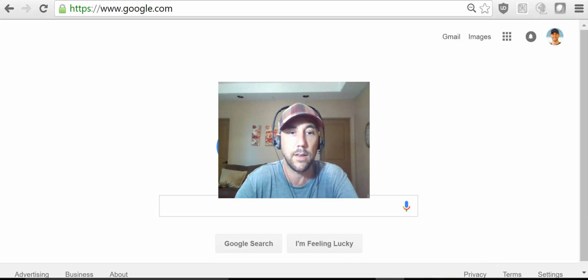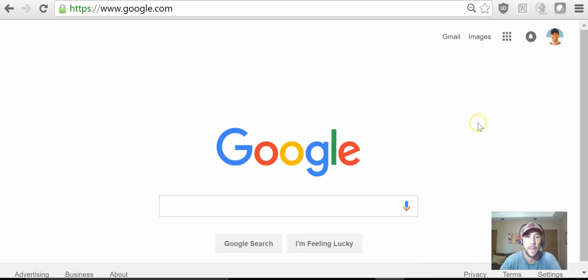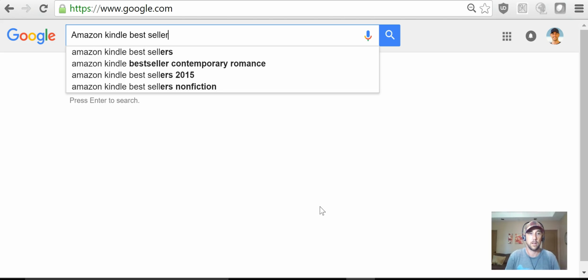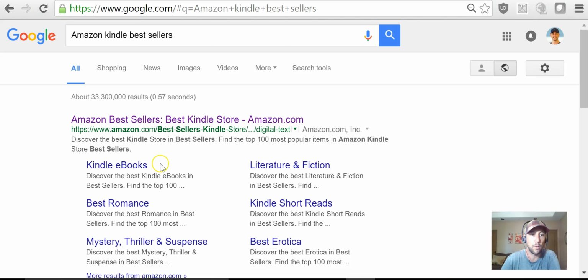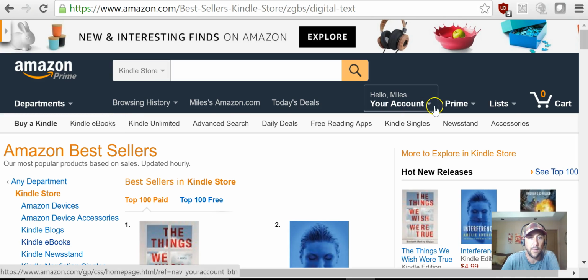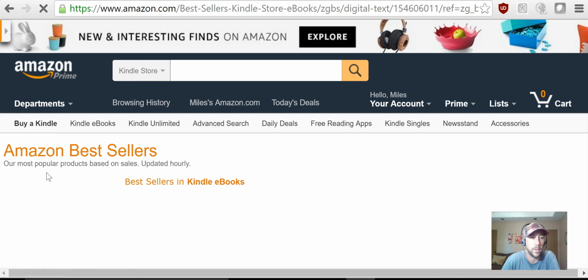I'm going to go ahead and switch over here so you can see my screen. The first one we're going to start with is the Amazon Kindle bestseller. I literally type into Google Amazon Kindle bestsellers, and then it comes up as the first result. And then you'll notice on the left here, we've got Kindle eBooks is the one you want to click on.